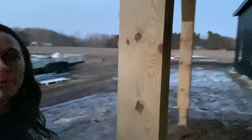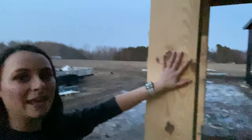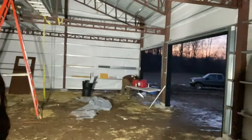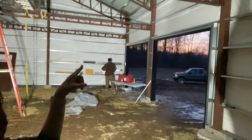So this is how big the beam is. This is compared to my hand, it's huge. Let's go inside and see. We're just cleaning things up so that we can get ready for the plumbers. Whew. Look at that. So beautiful. Polly is over there picking some stuff up, but it is unreal.